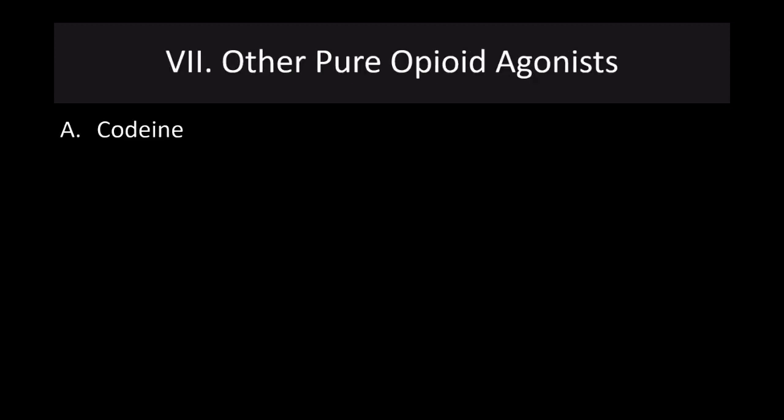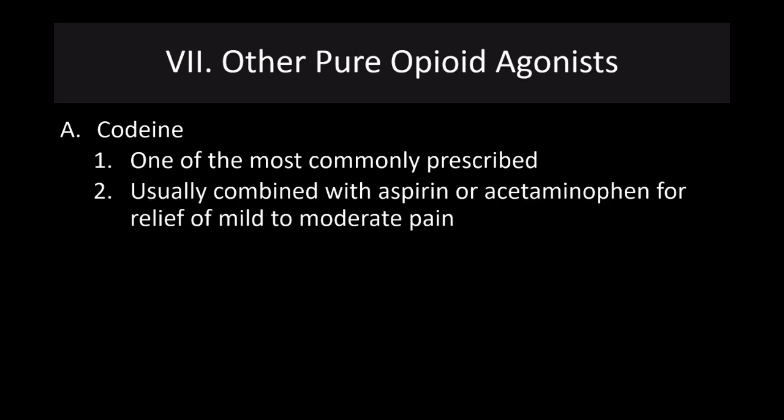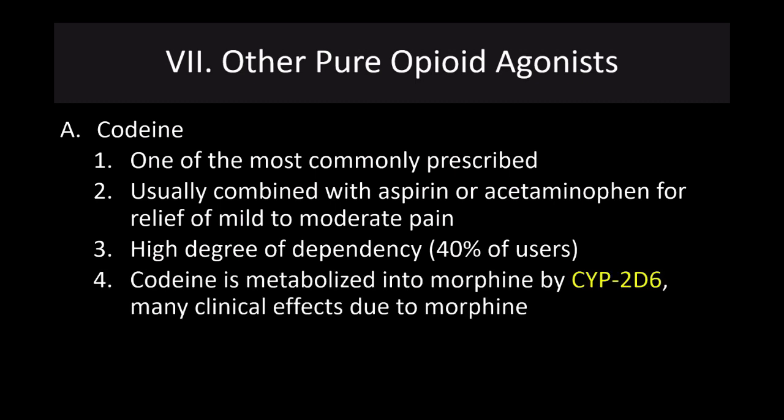Let's continue what we were talking about in the previous lecture. We just finished talking about morphine. The next derivative of opium poppies is codeine. It's certainly one of the most commonly prescribed medications, usually combined with aspirin or acetaminophen for relief of mild to moderate pain. Has a high degree of dependency. About 40% of users will become dependent on this drug.